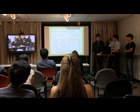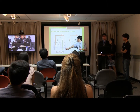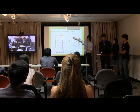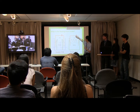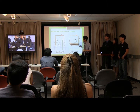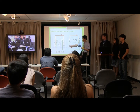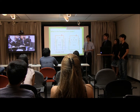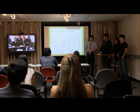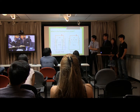So what exactly is the floating drum model? The main difference is another set of wall. This is a conventional design. We just have a single wall, and on top of it is a gas holder, collecting all the gas from the slurry inside the tank. Here we have another set of wall that has water inside. This water layer keeps all the gas from leaking out, so the main advantage of having a floating drum is that the gas system doesn't leak. Therefore, we can expect a higher efficiency and less maintenance required for it.